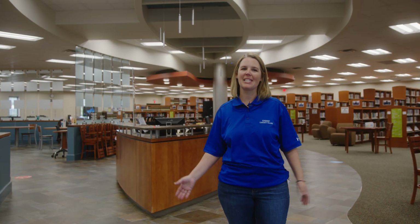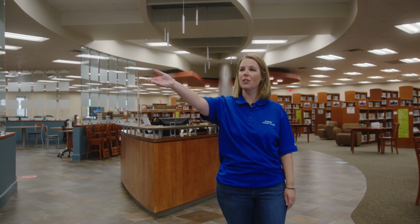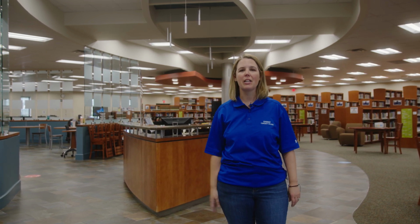This is the Strunk building. Here you'll find the Learning Commons, the Testing Center, and the Teaching and Learning Center. The Testing Center over here on your left when you come inside is available to students and community members. They do proctored exams, licensure, professional, and student placement exams.